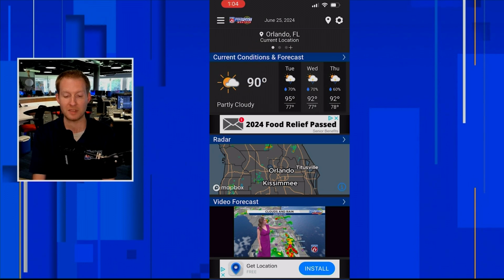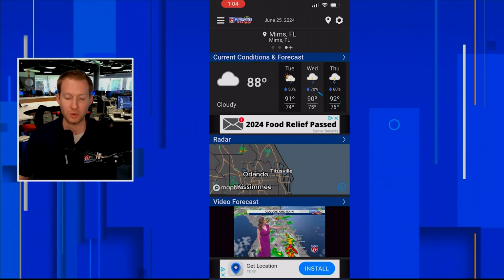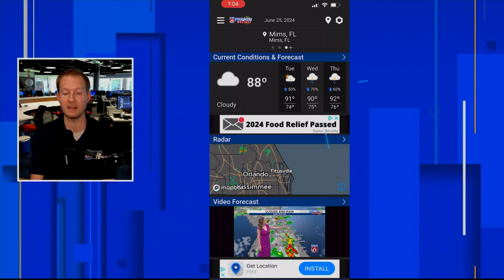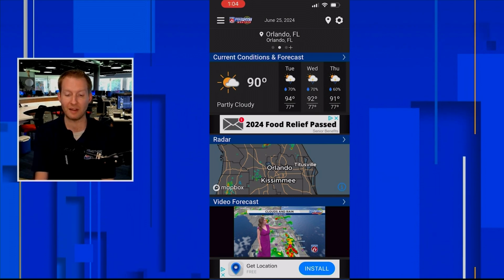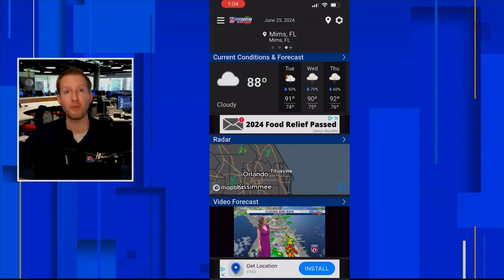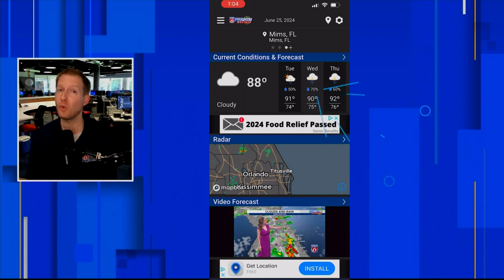If you swipe to the left, it's going to swipe through the different forecasts. So I have 2 Orlandos and then 1 Mims, but you see the difference. So in downtown Orlando, it's 90 and partly cloudy skies. Swipe to the left, and now we're into the Mims category, and we have 88 degrees, and then the forecast for Mims comes up. So it's detailed to where you are.